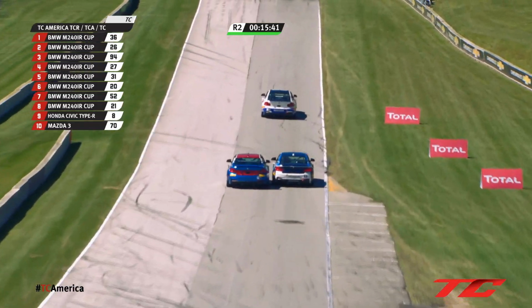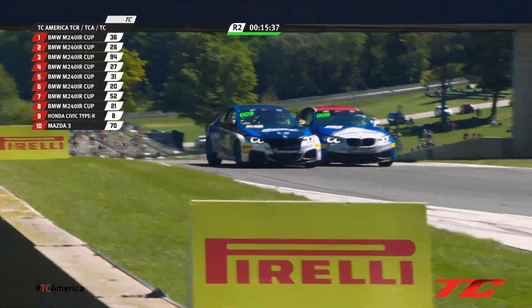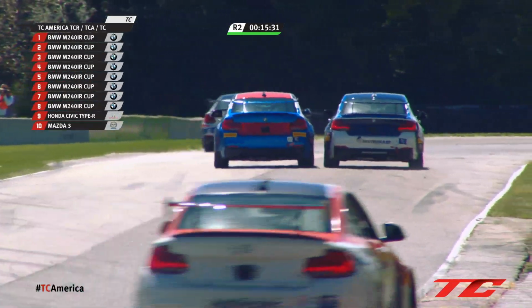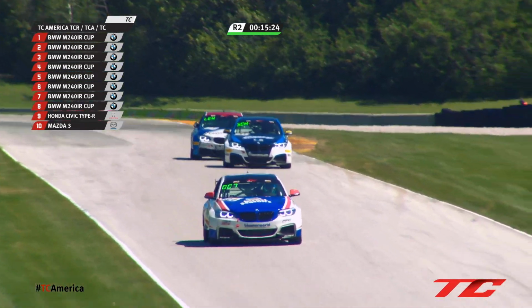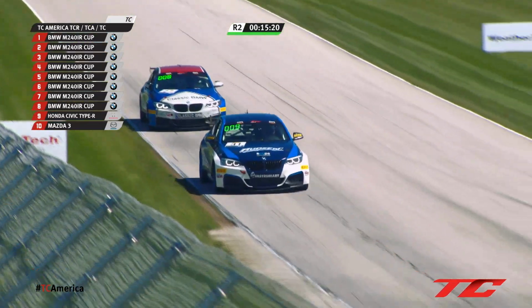Side by side up the hill. It's pretty close for comfort. It sure is. He doesn't want to give it up, so Johann's having to work the young man over to get that position back. He just keeps leaning on Johann. That was more a question of Johann leaning on Lou. You think so? Well, they're leaning on each other. Yeah, for a couple of corners there, for sure.